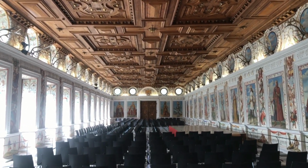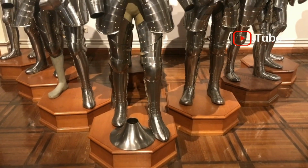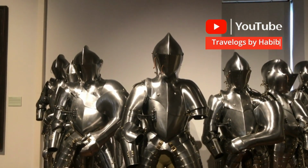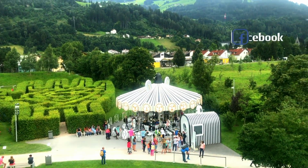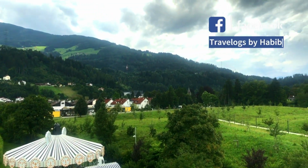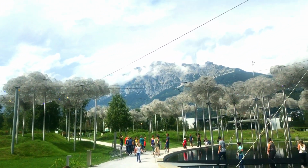Our journey through Innsbruck has been nothing short of magical. From the rich history of the old town to the awe-inspiring beauty of the Nordkette Mountains and the artistry of the Swarovski Museum to the elegance of Ambras Castle, Innsbruck has enchanted us at every turn. If you're looking for a destination that combines history, nature, and artistic brilliance, Innsbruck is a must-visit.